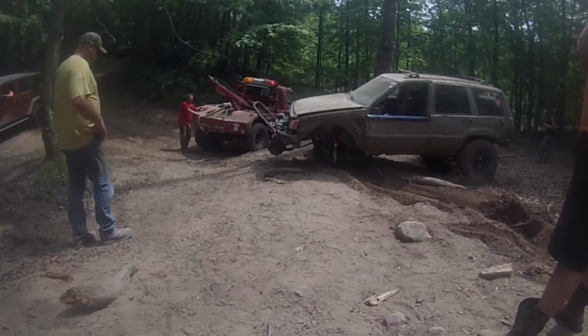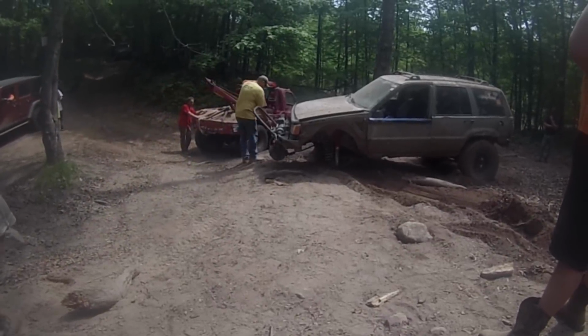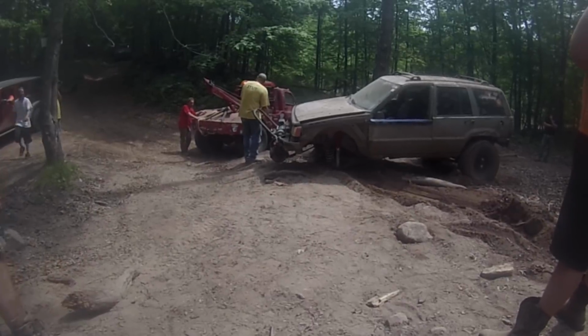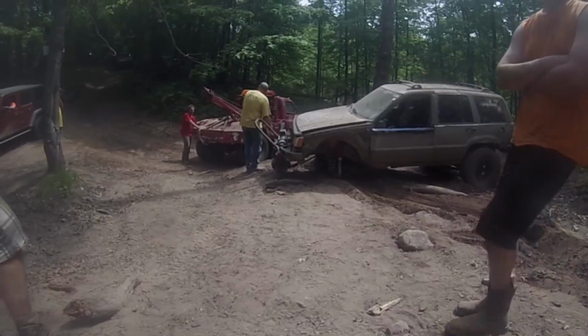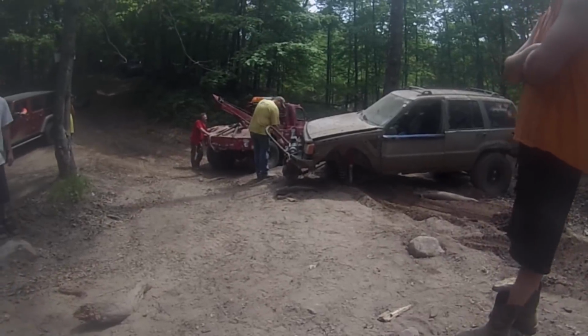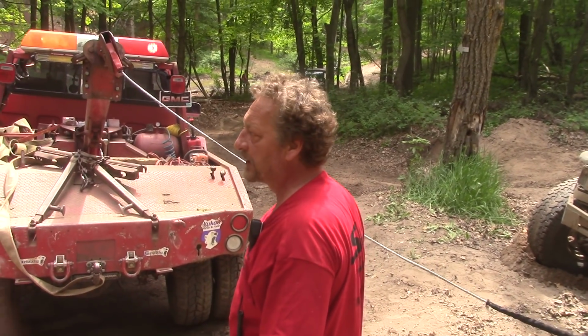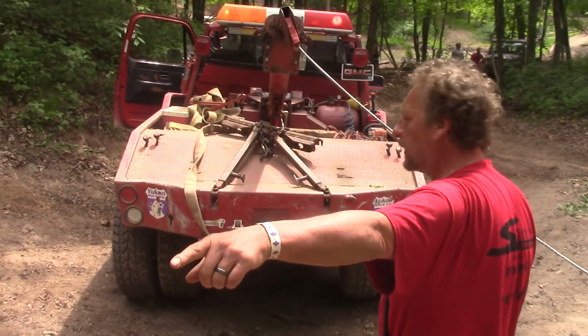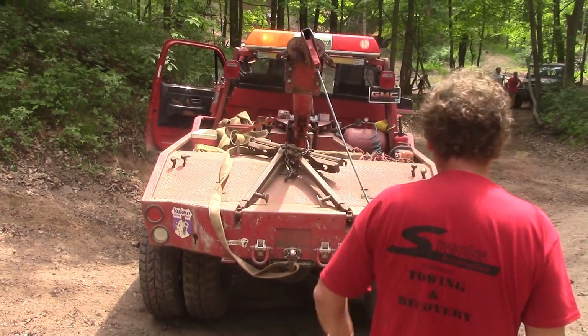Why they're being pulled out of here. It's a broken gas door. Well, it soon became obvious we weren't going to be able to drag it around the tree and down onto the trail in one pull. So I had to come up with another plan. It did, however, look like the front end of the Cherokee was pointed downhill enough now to where I could get the wrecker in and hook onto the front. Pull him up. Swing, get him up there and back up there.